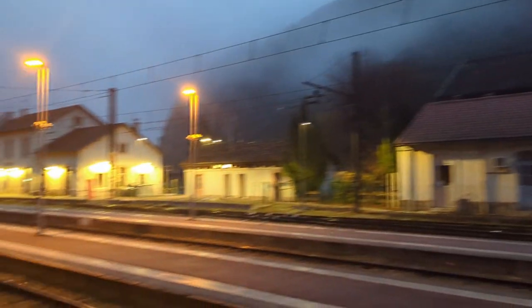This tail of those mountains up there, shrouded in cloud.